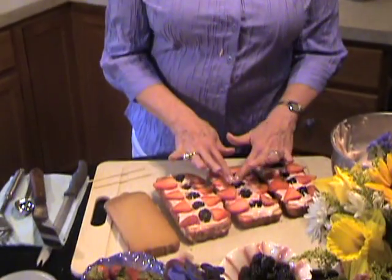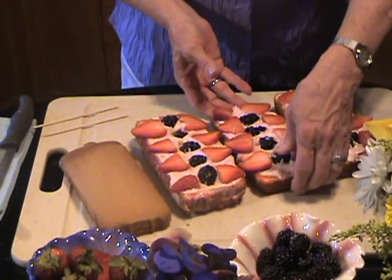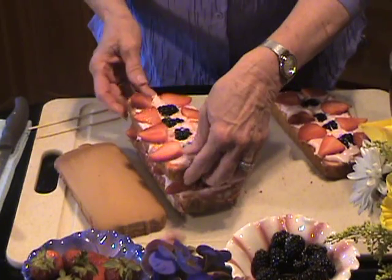So once I get this one finished, I'm going to do the same thing with the next layers, and then we'll come back in a minute. One of the great things about using Philadelphia cream cheese for frosting is just the consistency you get when you use it. It's just so much creamier. So now that I have the berries on all of my layers, and make sure you get the berries squished down in really well, I'm going to assemble the cake by stacking each layer on top of the other one.